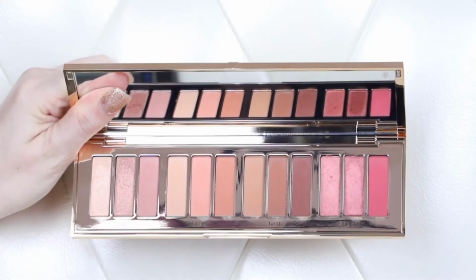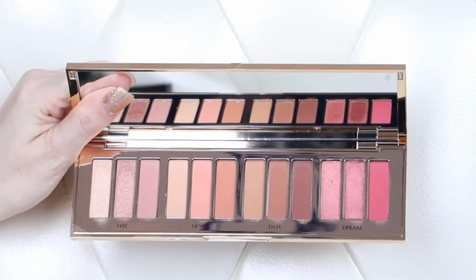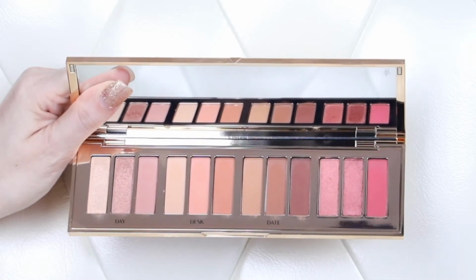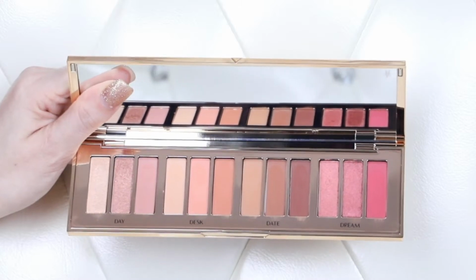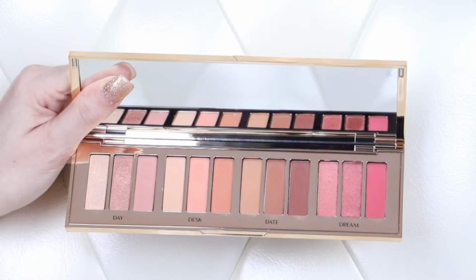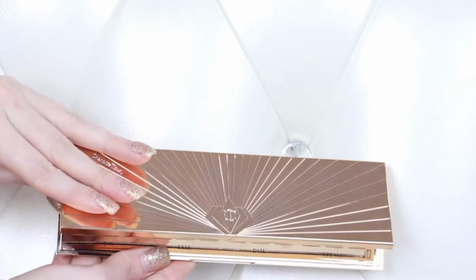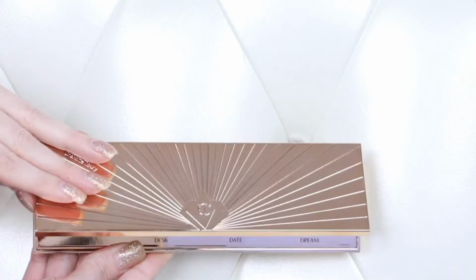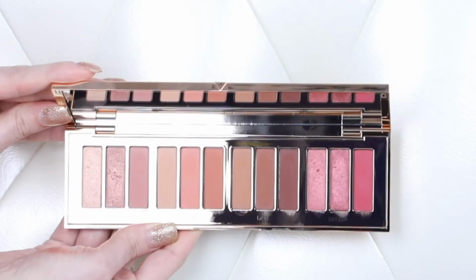This palette is so beautiful. The mattes are so creamy. The metallics are so smooth and blinding and just beautiful. This palette compared to the first palette that I ever reviewed from Charlotte Tilbury that looked like this, that was this beautiful golden just icon piece. The formula seems to have changed for the better.